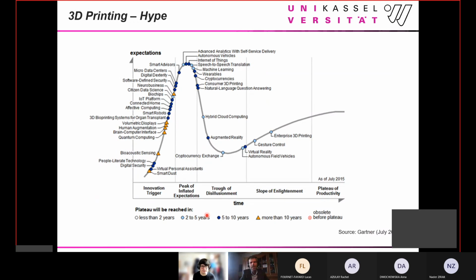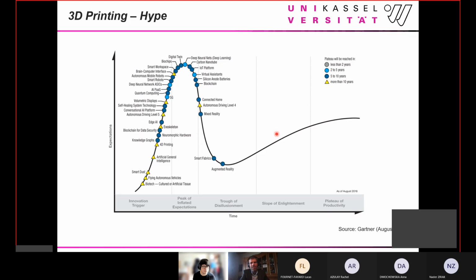Just a look into some literature of last year. This is the well-known Gartner hype cycle, and this is from 2015, as you can see. There we had enterprise 3D printing, so professional 3D printing, already almost at the plateau of productivity, being fully mature at that point. And in 2018, we see 3D printing is not shown anymore on the curve, but there's another thing coming up, and this is 4D printing. So this is just growing in expectations at that point, a new field coming up in 2018.